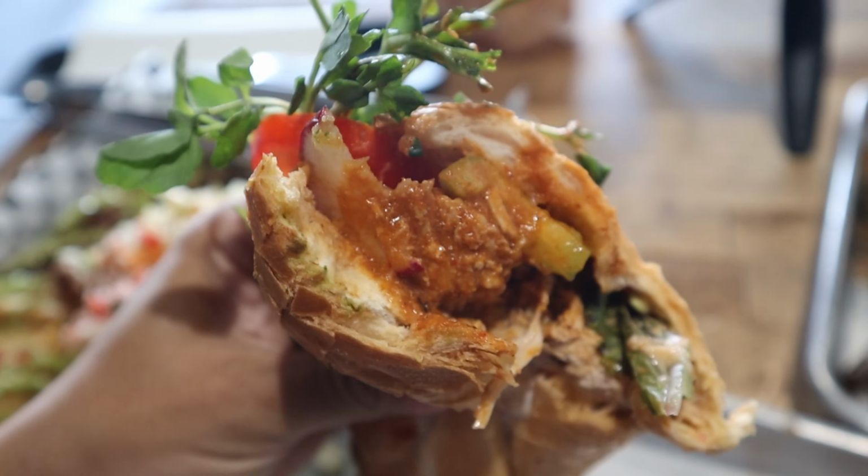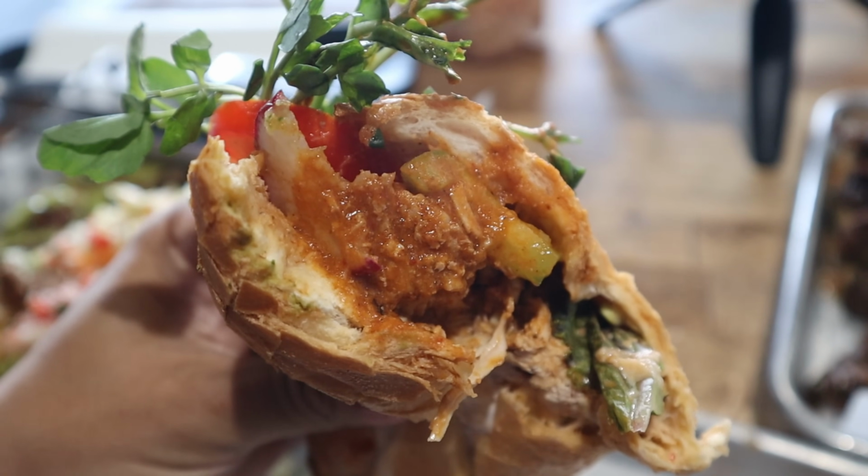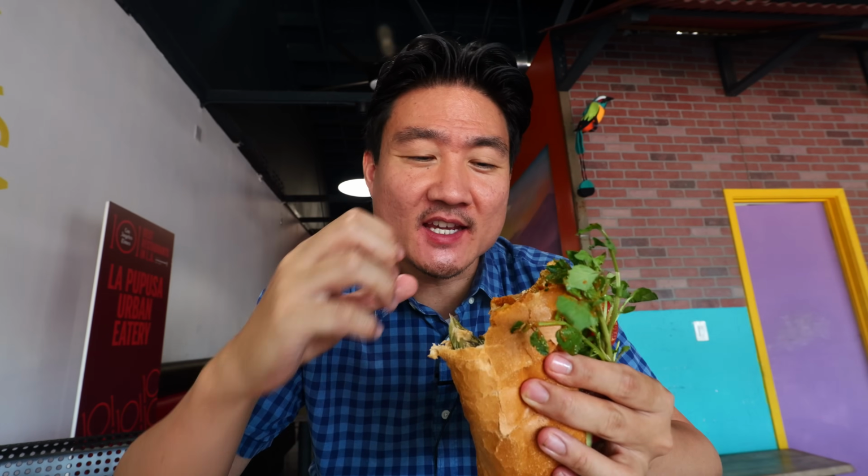I can't really describe what that sauce tastes like because it is their house blend, but it's not spicy. It's savory. When you eat the chicken inside, you almost feel like you're eating a home style dish, like mom's home cooking in sandwich format. You know what I'm talking about? You know that feeling where it's really something you would eat at home?